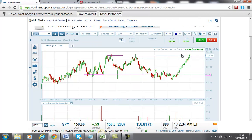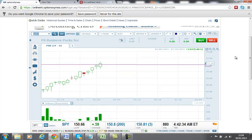Come up to the resistance line, 71. We've got an external support line at around about the $63 mark. But again, it's just not giving me that nice little entry point, or ideally a red one. A red one shows you a slightly downward close, which is what we would expect on a stock that's about to sell off. PSB. Then we have OMI.